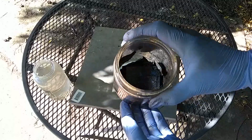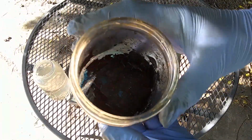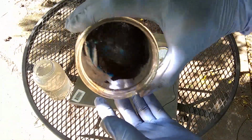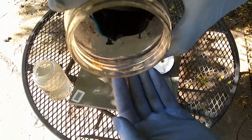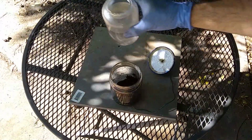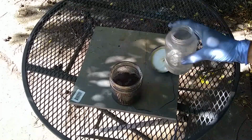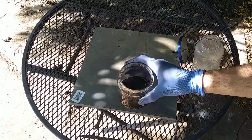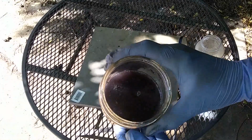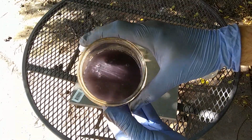That was a little more exothermic than I expected. But in here, you might be able to see some bright blue cobalt chloride. And it's bright blue because there's not enough water to hydrate it. Now when I add water to this, it should turn pink. Well, if it's showing up in the sun, kind of pinkish purple.